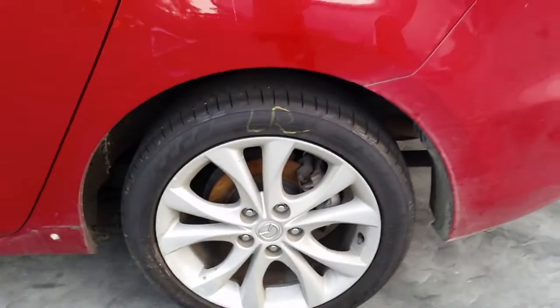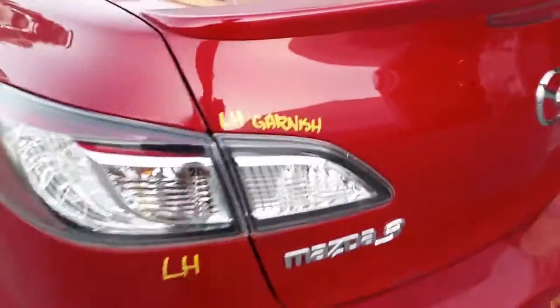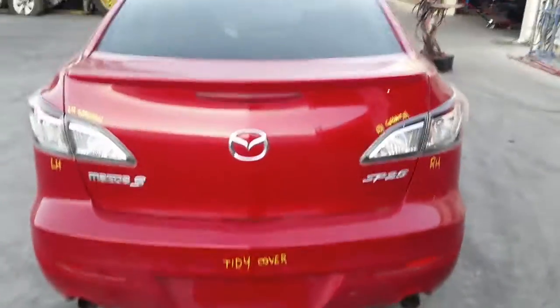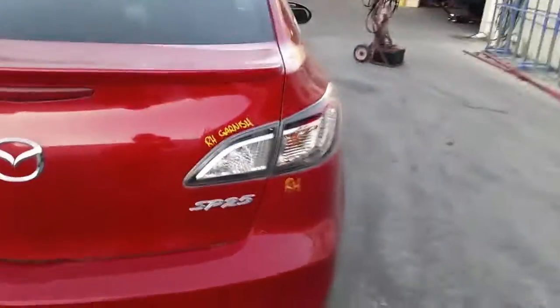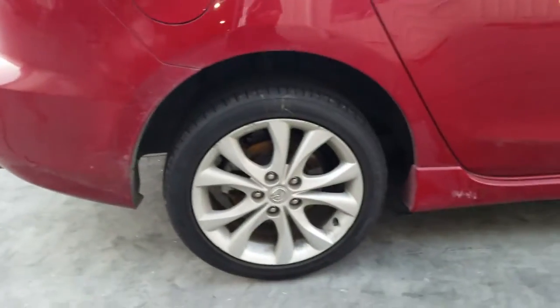The left rear has a good tyre, left-hand tail light, left-hand boot lock garnish. It's got a tidy rear SP25 bar cover. Boot lid appears to have no damage. Right hand boot garnish, right hand tail light, right rear 17-inch factory alloy mag with a good tyre.